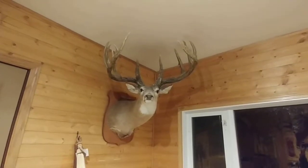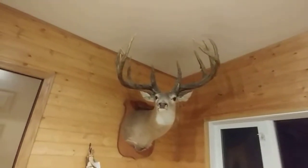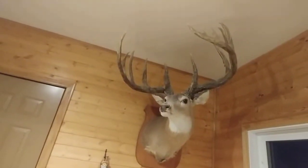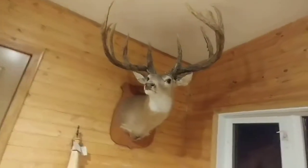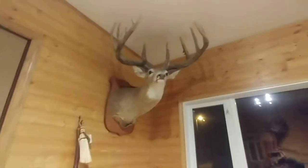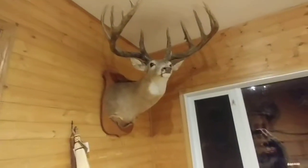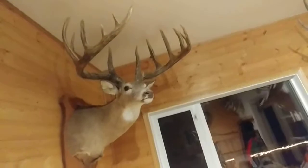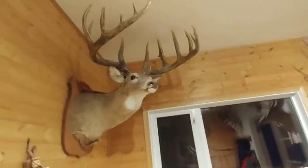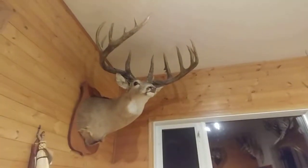There he is. The new world record whitetail, kind of. People come into my entry and always say, oh, that's a big one. If they know about hunting, they'll say, yeah, that's a big deer. What did it score? Some people say, that's not real. And some people have said, well, I've seen bigger. And when they say I've seen bigger, I said, yeah, it must have been a big deer. But if they've seen bigger, they've seen fake ones, because that's not real.